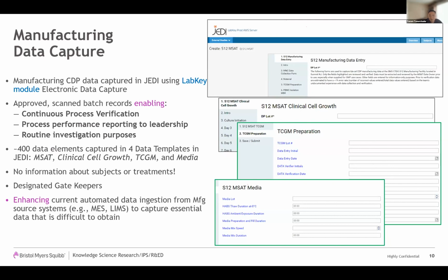And we developed these customized data entry templates using the LabKey electronic data capture module to replace their current data capture process. And of course, we collaborated with MSAT teams, and they tested and provided iterative feedback over multiple iterations. And then we revised these templates in a timely manner to meet their needs. So these data templates are now being used for investigation purposes, performance improvement reporting, as well as continuous process verification. So this is a really great use of how we are using the LabKey data capture module.